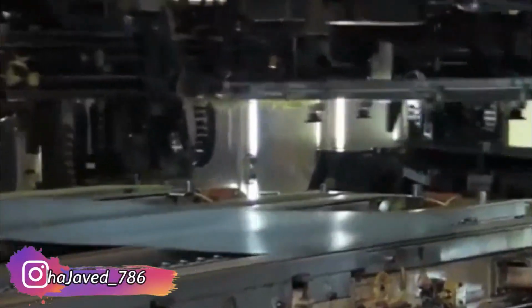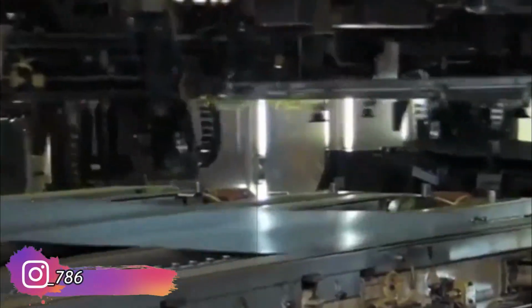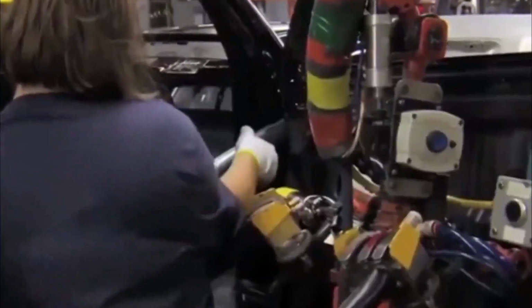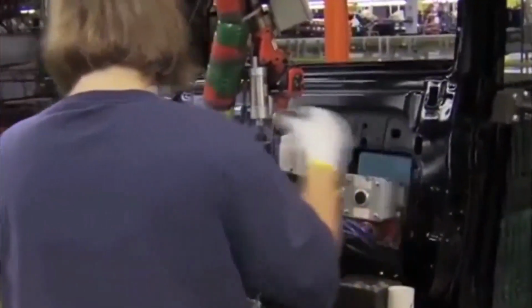Metal sheet is pressed to form different parts of the body. For assembly, the doors are removed from the cars. The Jeep Company logo is attached on the front bonnet.